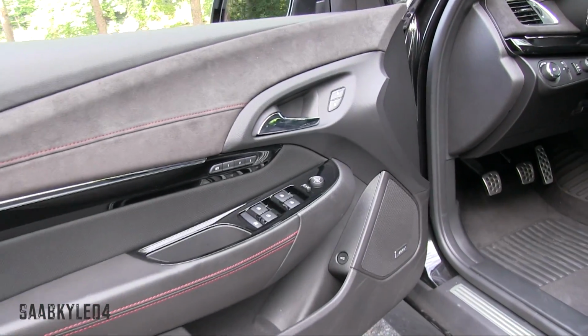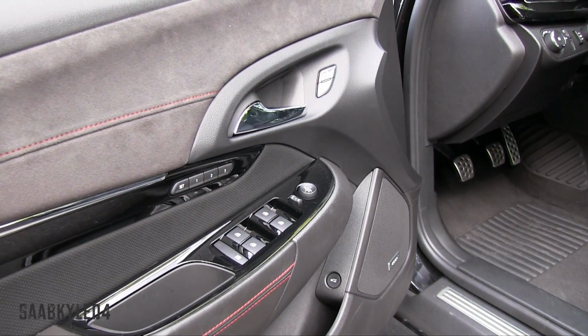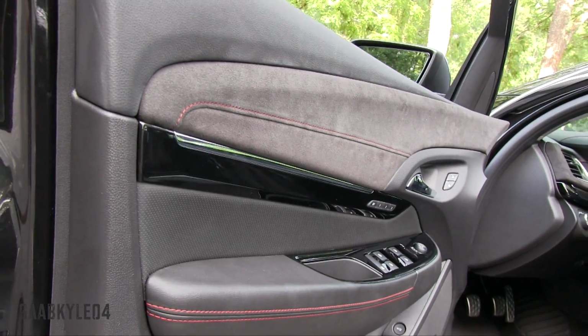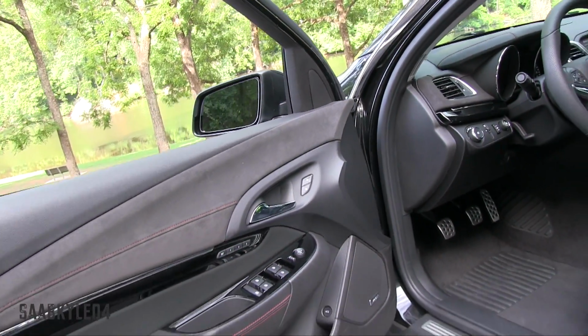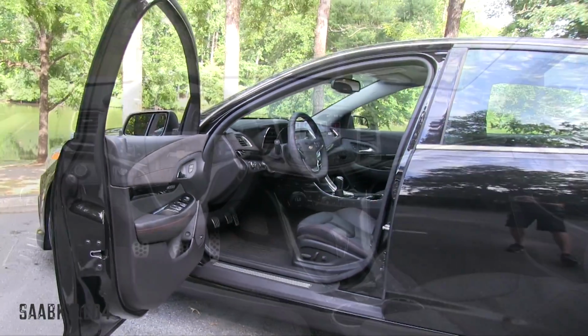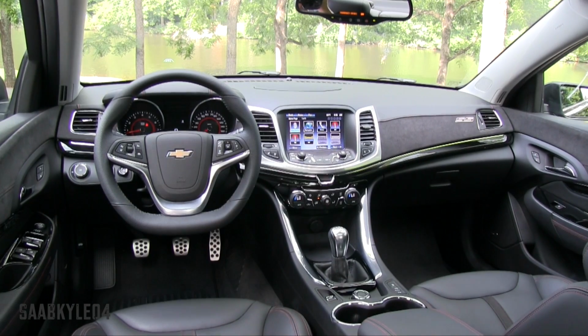All of your power accessories are located on the door, including your locks, windows, and mirrors, not to mention 3-person memory for the driver's seat. While it combines standard leather seating and plenty of Alcantara bits, compared to the Charger, the SS falls a bit behind when looking at the quality of materials and features relative to its price.